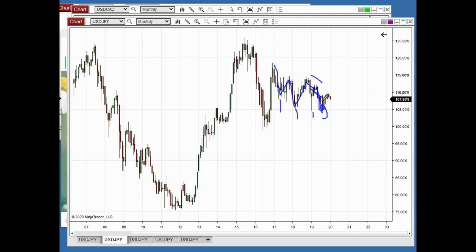So really, for this to have pulled up more, I would have liked to see that do that faster. And it's just not doing it. So I'm not as sure on the dollar yen, and I haven't been as sure over the last couple of years. I've been kind of like, it could do this, but it's not awesome. And we're still seeing that. But what we are seeing is that this is narrowing.